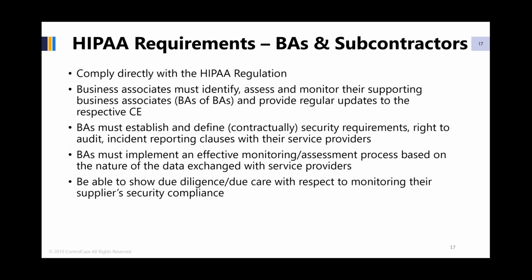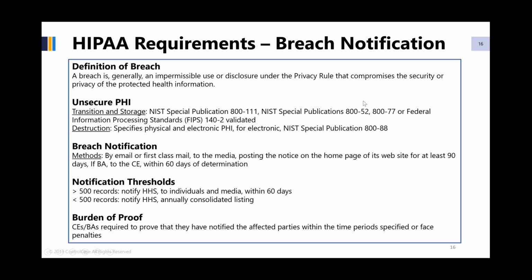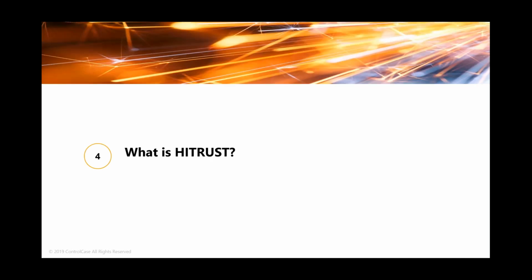So HIPAA requirements apply to the business associates and subcontractors. The entire ecosystem of agencies that are in the chain of PHI needs to be looked at when we look at HIPAA requirements at a high level. So, we talked about medical compliance at a very high level. Then we did a deep dive into HIPAA, which is a federal law, and it covers privacy, security, and breach notifications. The next section of our presentation will include talking about HITRUST.